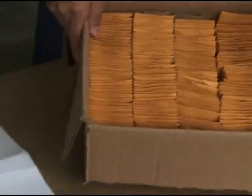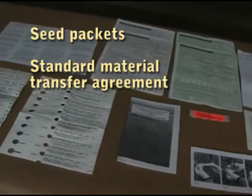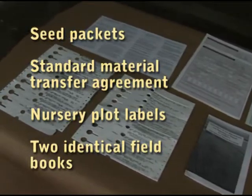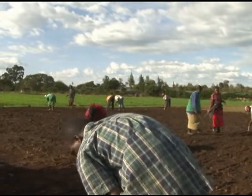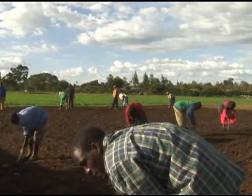Each CIMMYT International wheat nursery is assembled in a single box, and each box contains the seed packets, the standard material transfer agreement, nursery plot labels, and 2 identical field books. The first field book is for data to be taken by the cooperator, and the second field book is for data to be returned to CIMMYT. Boxed nurseries are ready for shipment. CIMMYT nurseries are generally sent to cooperators 2 months before their optimum date of sowing.